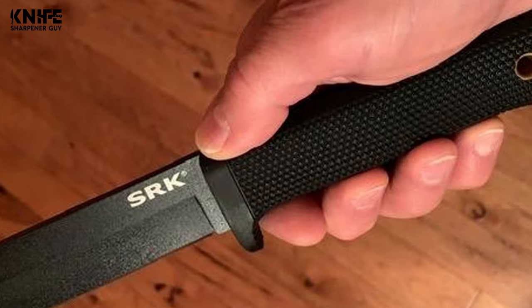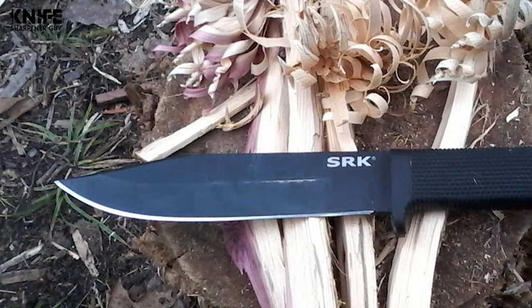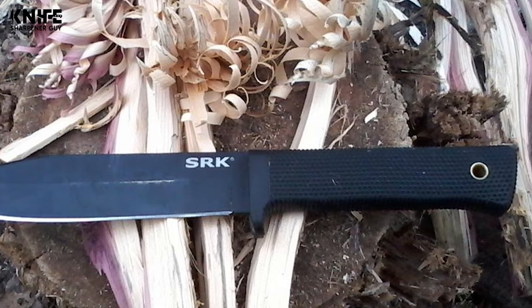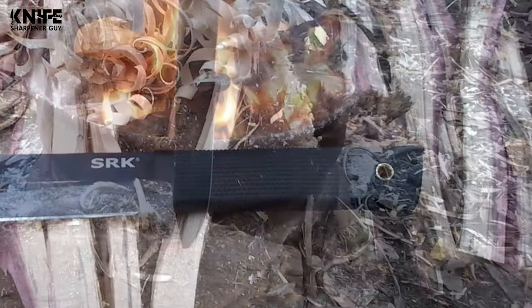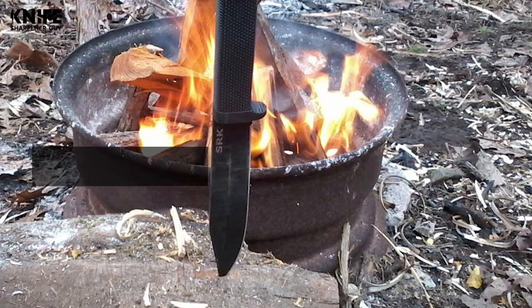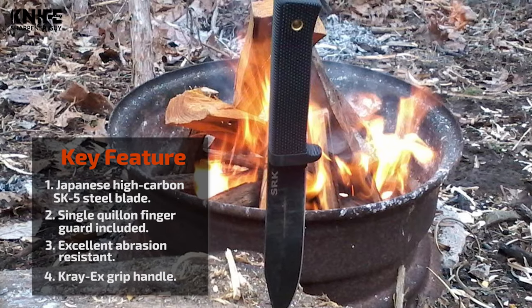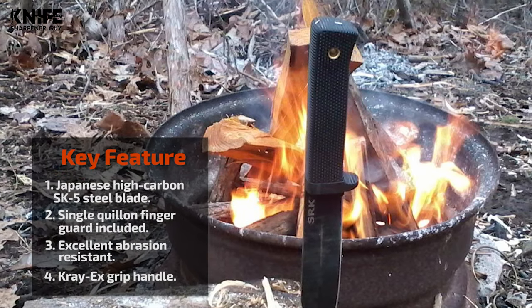The blade of this knife is made with Japanese high-carbon SK5 steel, which is traditionally used for making a variety of hand tools and has great all-around toughness, excellent edge-holding capabilities, and excellent abrasion resistance. The length of this blade is 5 inches. This knife's overall length is 9.5 inches. This knife is 5.1 ounces in weight. The handle sports a single quillon finger guard and a deeply checkered Kraton grip for a safe, secure hold in all conditions. The length of the handle is 4.5 inches.